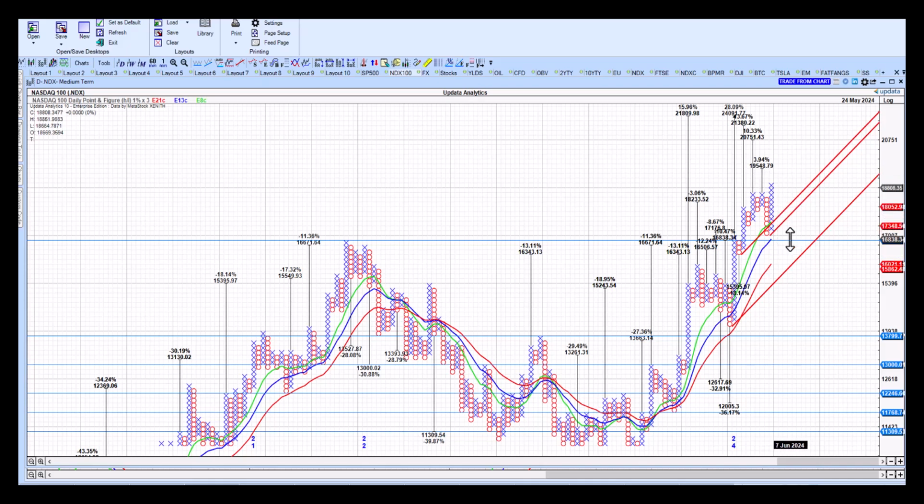But be aware of any kind of consolidation to the downside that can signal some form of consolidation in and around these upside targets. But so far so good. Met the upside targets of between 18,200 and 18,800 on two different types of point and figure charts.